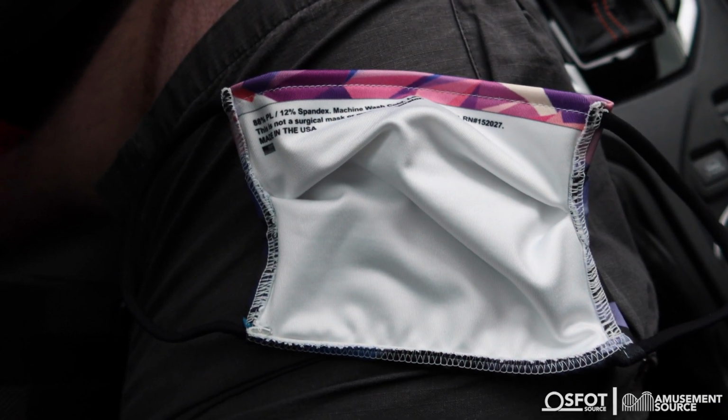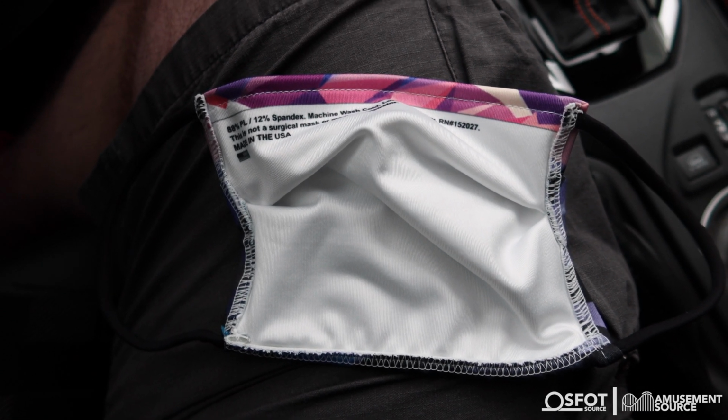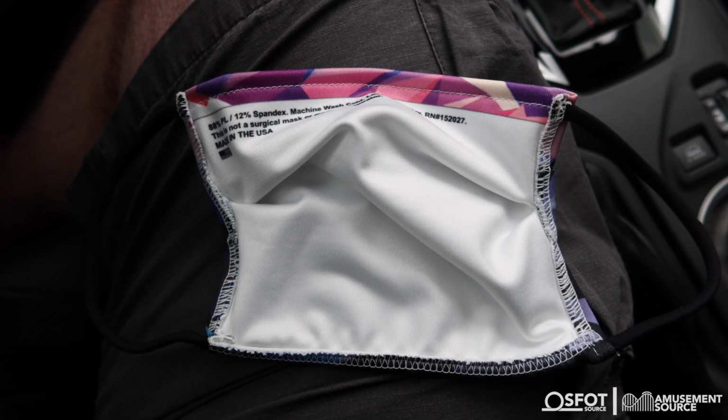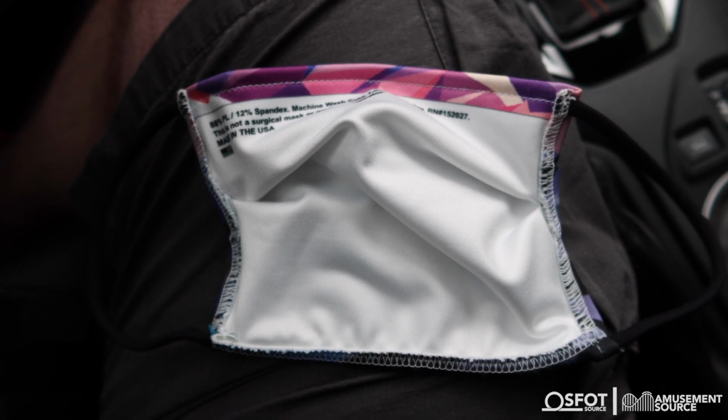Like I said, this is made in the USA, if that is something that you would like to support. And also, anytime you purchase one of these masks, they do donate one. So really good setup all around. I've been really happy with these masks so far.